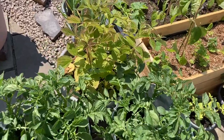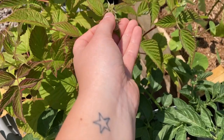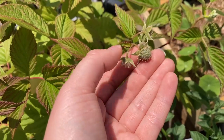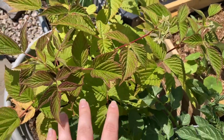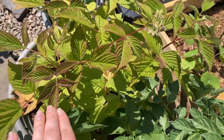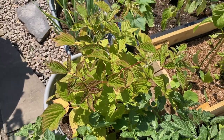And then behind them, I have my pot of raspberries, and yep, there's little baby berries starting to form already. These are Autumn Bliss, I think. They're autumn fruiting anyway, but they're already starting to get some berries, which is great.